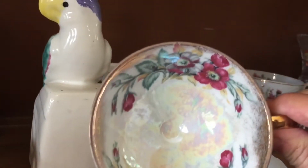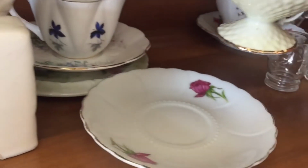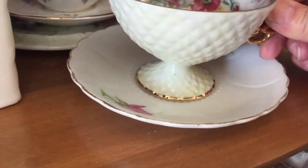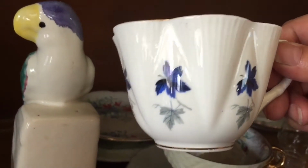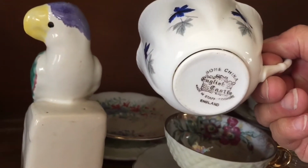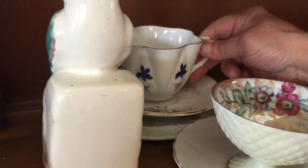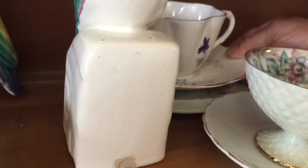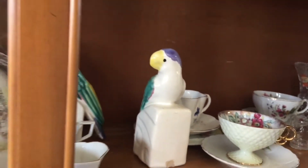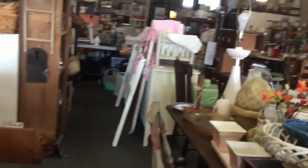And then I look at the teacup. Very pretty. I just love the design inside the cup and outside the cup, but it did not have its saucer, so I did put it back. And then I look at the blue one in the back. Very pretty as well. It's made in England, but there was no saucer to go with it, so I did put it back. I'm not generally into teacups and saucers, but they can sell quite well if you find certain ones that do have the saucer to match. So I kind of keep my eyes open.